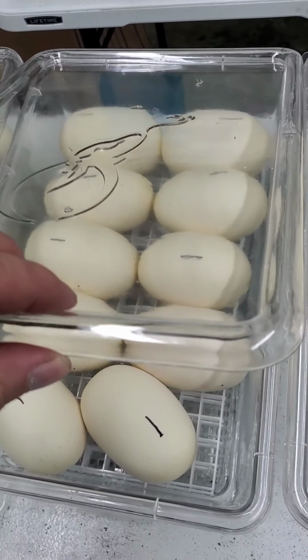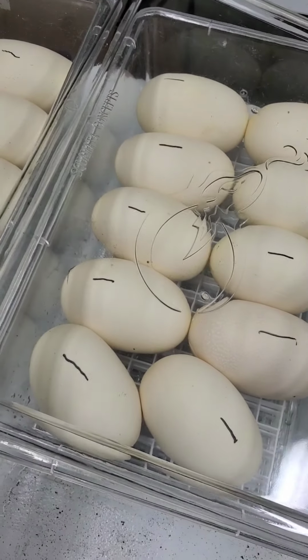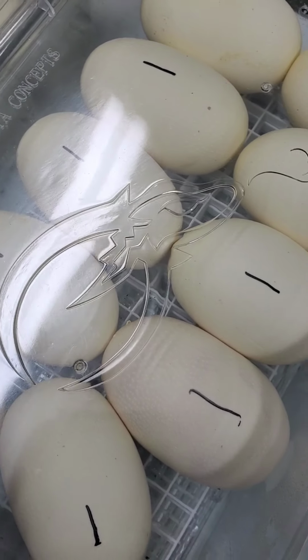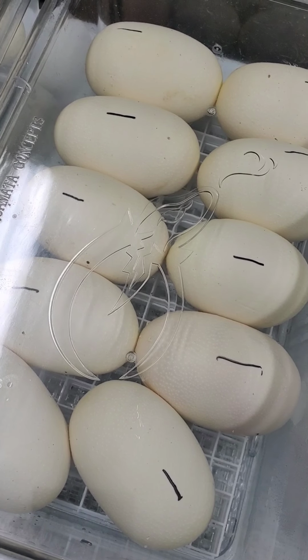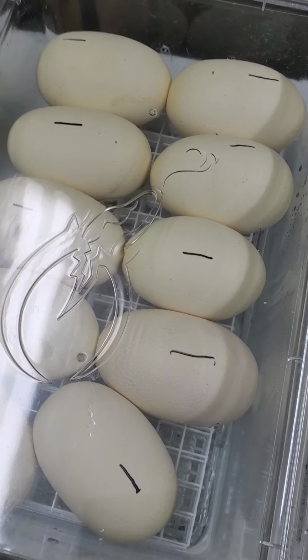Now, just so you know, these do come with lids, and they're pretty nice. And this is purchased from the company called Sim Container. You can look them up on Instagram. They're out of New York, and that's where I purchased these containers from.